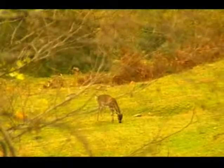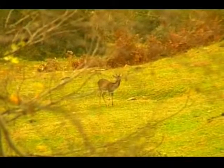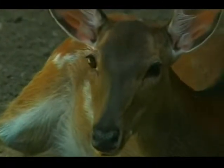The roe deer is a graceful and beautiful animal. This ungulate animal also needs to be protected, since their population has significantly diminished during recent years. The female has no horns, and a male has horns with 3 to 4 branches.